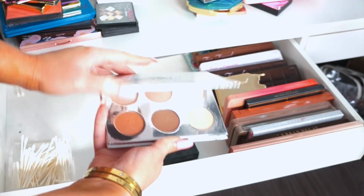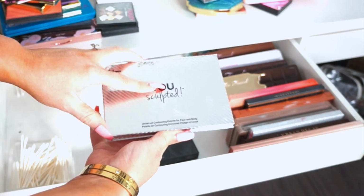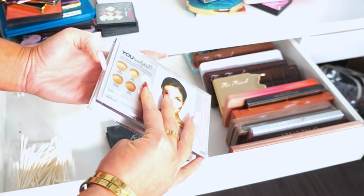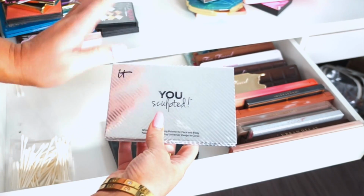I have the IT Cosmetics You Sculpted palette. Again, this I really like. I had the older one, which I used so much. They came out with new packaging. This is the newer packaging, but I remember liking the older one, so I'll keep it.